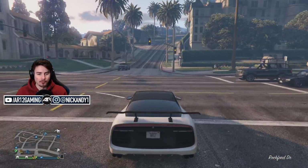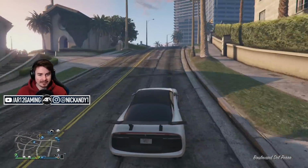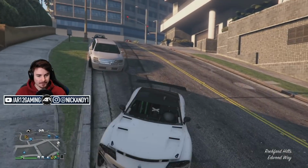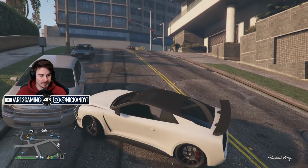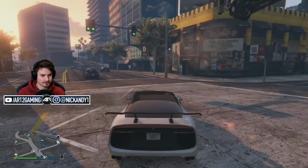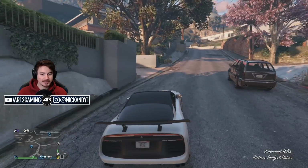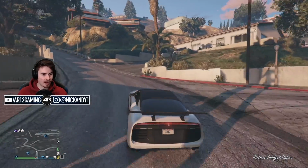Electric cars don't make that type of noise. It's so strange. Oh my god, the acceleration is quick. Okay, maybe too quick. Alright, remember what we said 2 seconds ago? Let's give this thing a little bit of a go in the Hollywood Hills.